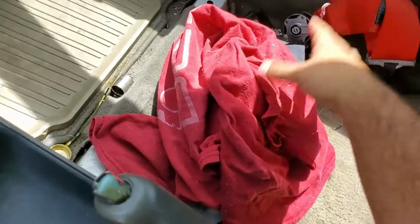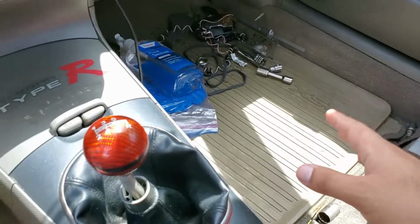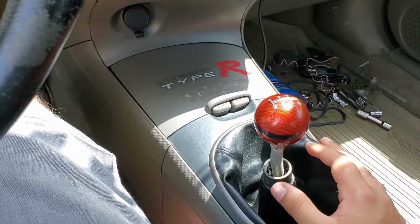So I have a mess in my car, and I actually removed my side seat because I'm doing some measurements or some things I want to do. So I've got to clean this all up. However, my number four is actually my Buddy Club short shifter.